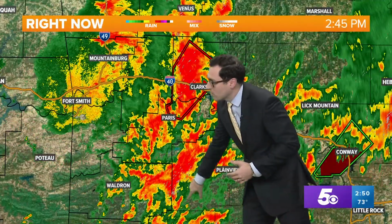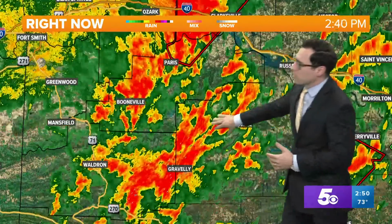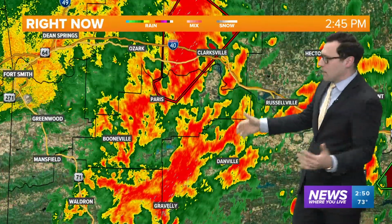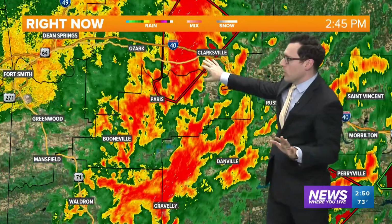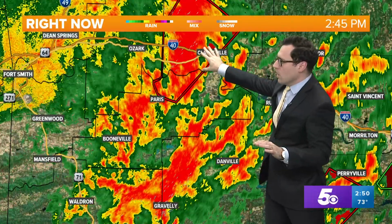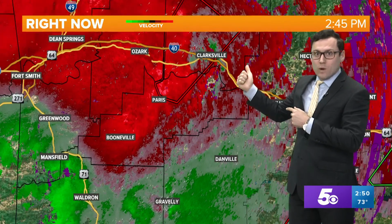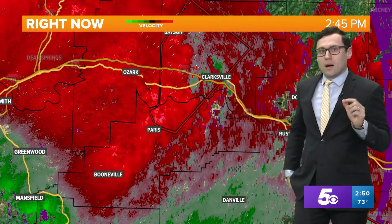We could certainly need to watch this storm down to the south. These storms could pulse up and then maybe clip parts of Logan County, maybe parts of Johnson County. We got to watch these. One good thing is again, we haven't had any reports of a tornado with the tornado warned storm that's moving more in Johnson County now, but these storms are moving away from us. This is round one. These are moving away, but we're not done yet.